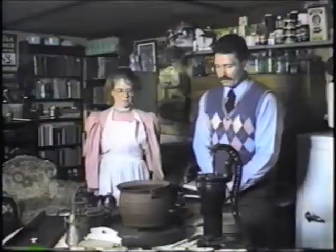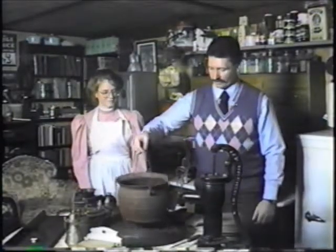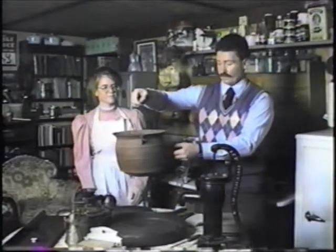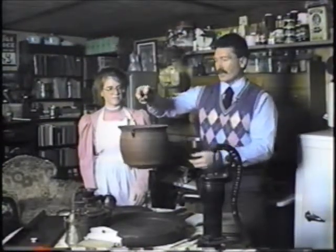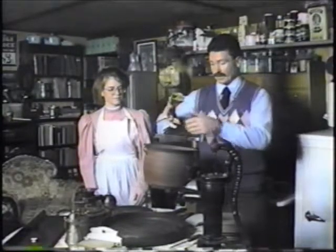Now, cooking in the very early days in Michigan would have been over a fireplace, and something like this would have been used, a pot like this in which it sat on a crane, hung over the fire, and of course could be tipped or moved with a long stick like this. This would have been the main tool that they had in early pioneer days.